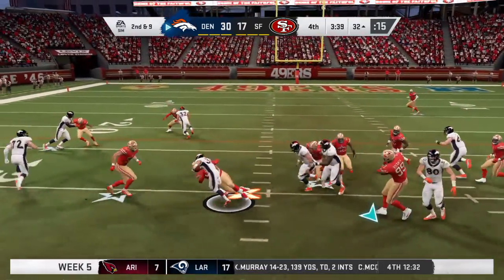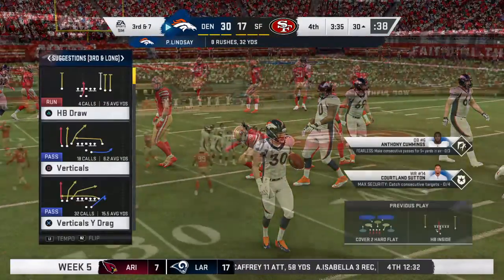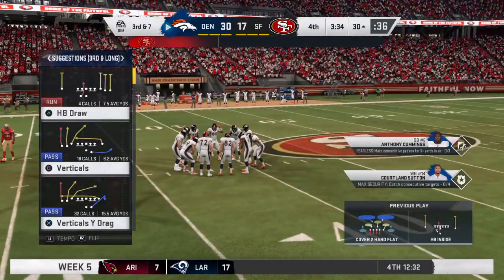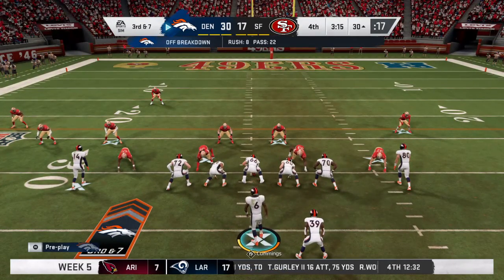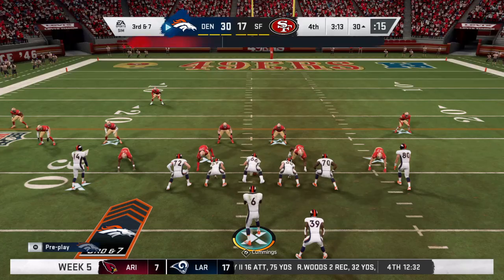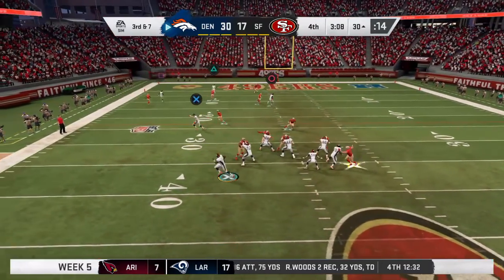On second down, it's Lindsey. He'll pick up only a yard there, and it'll leave him with a 3rd and 7. Bottom line, they want to keep this clock rolling, so they'll take that one right there. They just want to keep falling forward, and they want to put the onus on the big fellas up front in order to bring this one home.